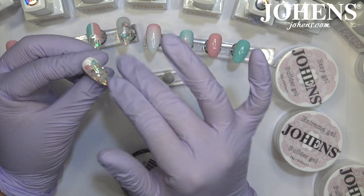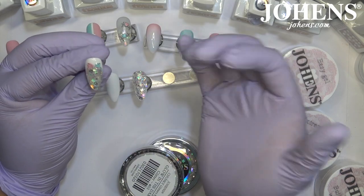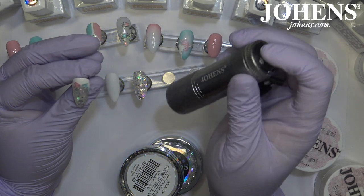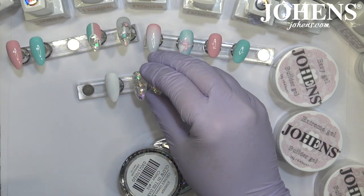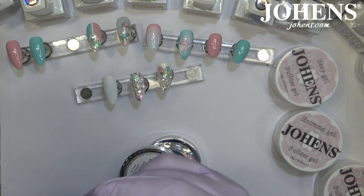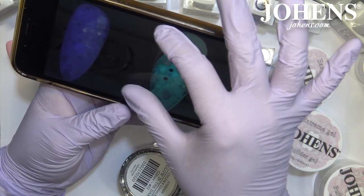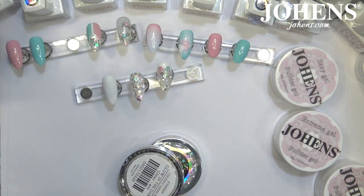Just use the polish remover, take it off with one stroke or two, and charge it with the little lamp, or run out to the sun and come back to the dark room, and everybody at the same time sees whether it's purple, pink, or blue. This is how it looks. Just because I'm painting and using bright light, you cannot see whether it's a girl or a boy. So that tip, it's a boy.